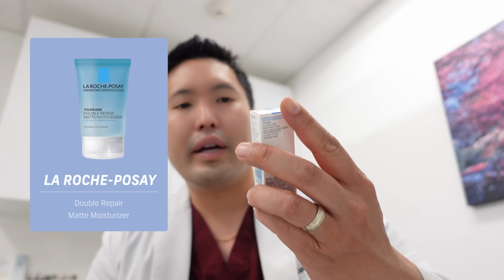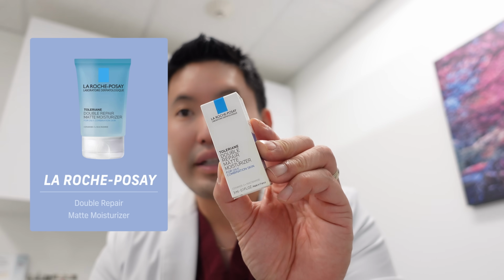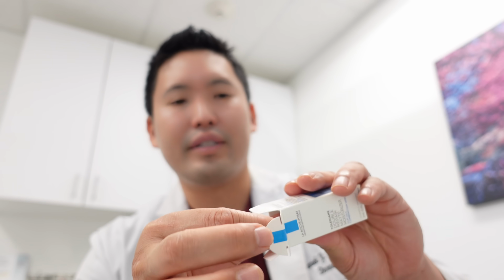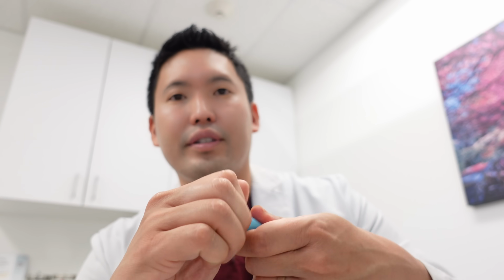People always say online, I don't believe you, I feel like that's not enough. This is enough retinoid for your face, okay? And then you follow up with a moisturizer. Moisturizers I would consider would be the Roche-Posay Double Repair Matte Moisturizer if you have very oily skin and you wanna have a lightweight gel moisturizer. It's kind of like a nice consistency like Neutrogena's Hydro Boost. That's another nice option.